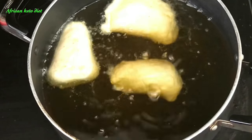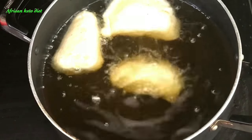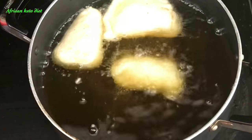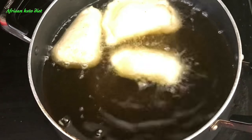You can put it in any shape or size or form you want. The only thing we know is just stuffed breakfast, something. Maybe you could give it a better name. I'm just going to think of a name for it. And then let's have your name in the comment box.